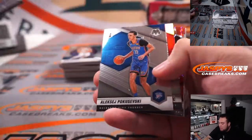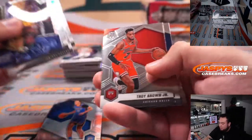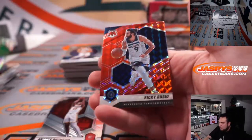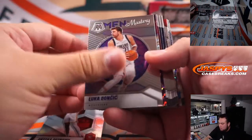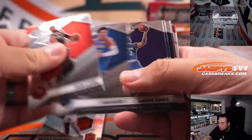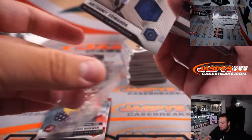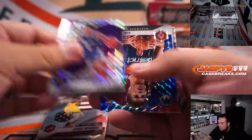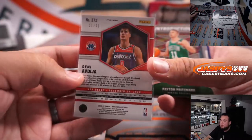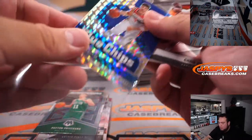Naismith, Zignaggi, Puku, Dragic, Jared Allen, Brogdon, Onyeka Okongwu, Tristan Thompson, Ricky Rubio, and we got a nice overdrive of Russell Westbrook. Patrick Williams, James Wiseman, nice little Anthony Edwards rookie. Kuzma, and Denny Avdija, blue, NBA debut to start us off for the Wizards and Brian, 21 out of 99. Pritchard, Avdija again right there.